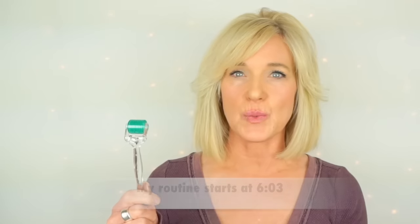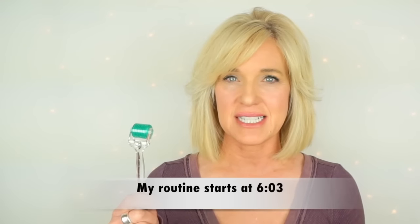The Dermaroller is just a little handheld device with a wheel that has tiny little needles in it. And when you roll it across your skin, it creates tiny little puncture marks in your skin, which then triggers your skin to go in and repair itself, building new collagen. It also helps skincare products to absorb deeper into your skin. You never want to share your Dermaroller with anyone, and you only want to roll on clean skin.